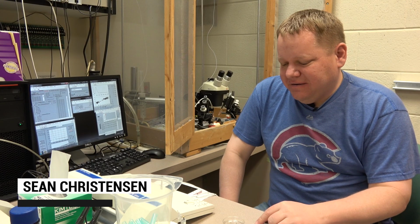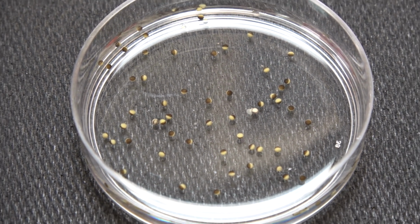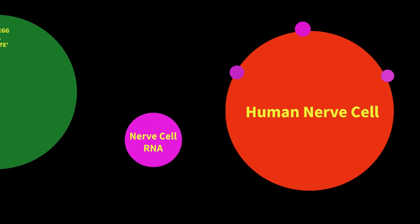We take these frog eggs that are unfertilized cells, so it's basically a blank cell, and then we can take the RNA of these different receptors and channels, and we can then microinject them into the eggs.